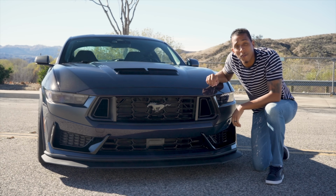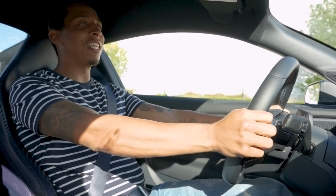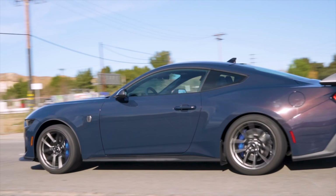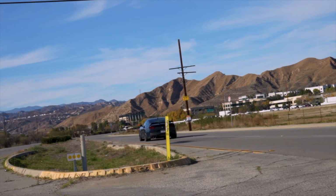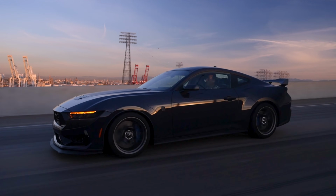We got a more aggressive front end design with air intake ducts that are so large you can put your fist in it. We got a 0 to 60 in just 3.7 seconds. And this joint goes, and it sounds good while doing it. Both the taillights and headlights are sequential, which give this modern day muscle car a legendary look.